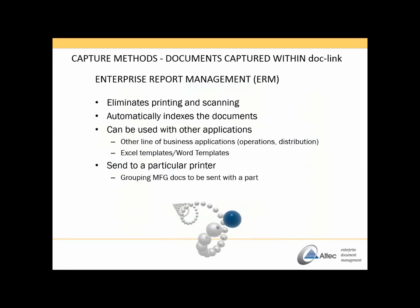All right. Another key benefit to our solution is a feature called ERM, Enterprise Report Management. So when any document that you generate in-house within your ERP application, let's say your GP application, when you generate a purchase order, a copy of that purchase order can be stored into the system automatically. So there is no need for you to print it out and scan it in.